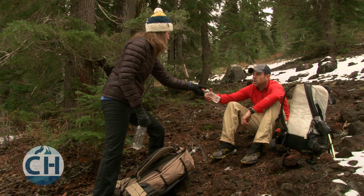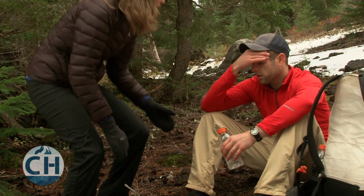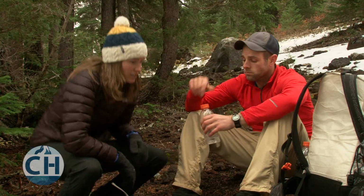Acclimating to elevation is key to avoiding altitude sickness on high trails, so you need to ease into your trip and let your body adjust. For that reason, it's never a good idea to drive from a low elevation to a high elevation, hop out of your car, and head out on a strenuous hike.